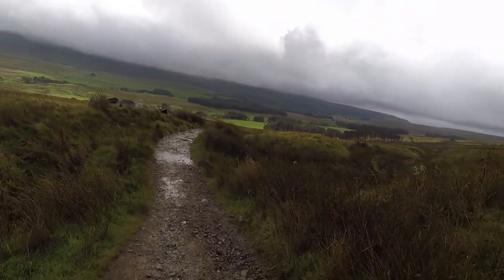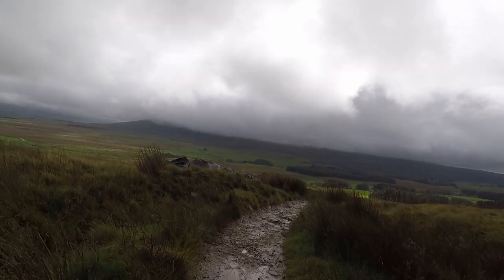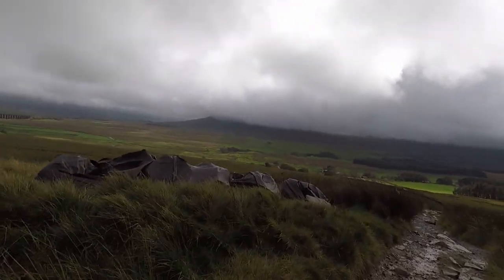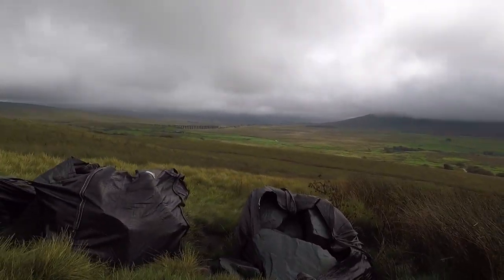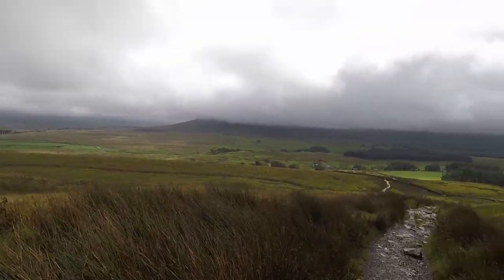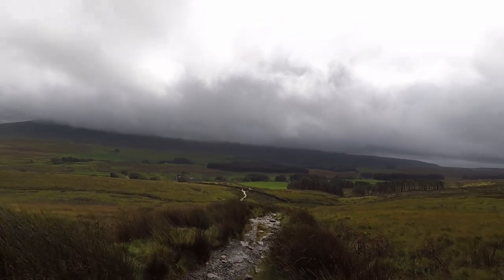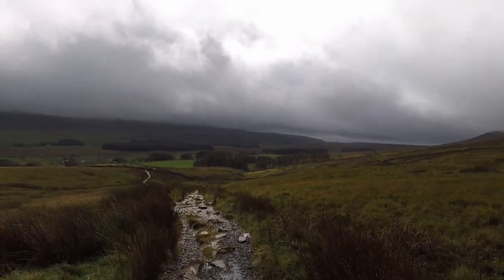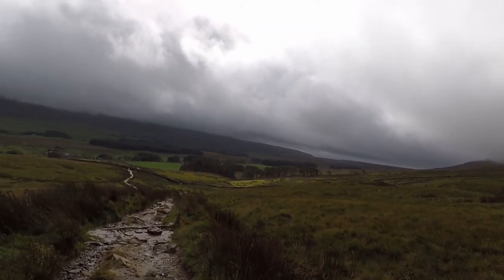But I have to say, very impressive path. And according to Nick, they're still working on it to improve it further. And we've seen some slabs everywhere. And you can see a few more bags of stones here. I think they're doing a pretty good job. Very impressive. Compare it to some of the Lakes paths, like that Green Up thing we came down the other day. I'll tell you, that was awful. This is very good. Very impressive, Whernside.